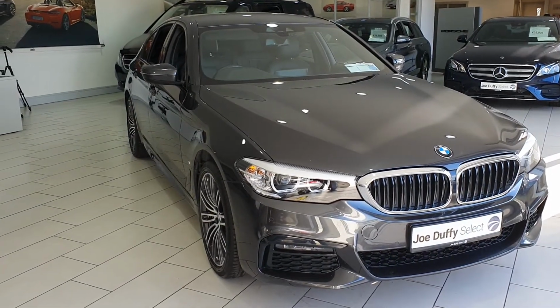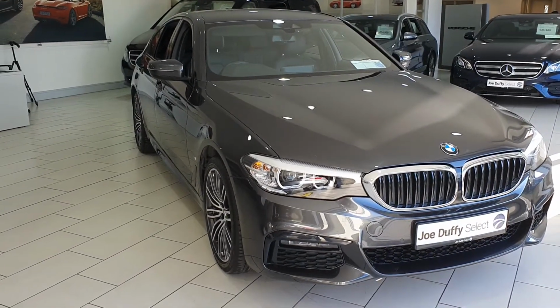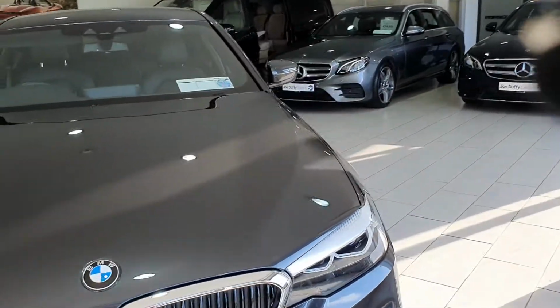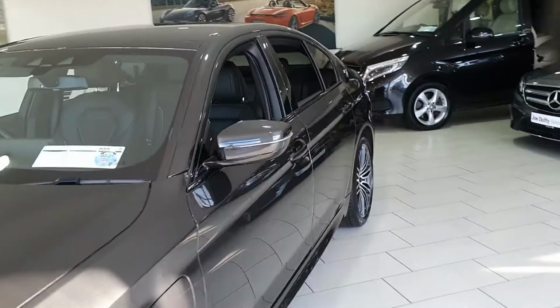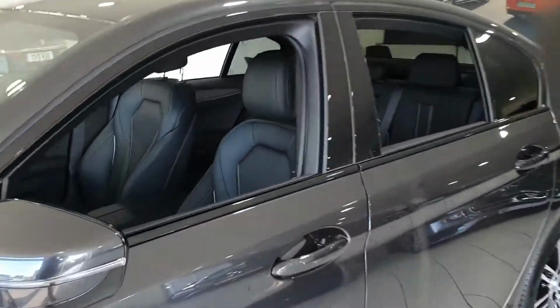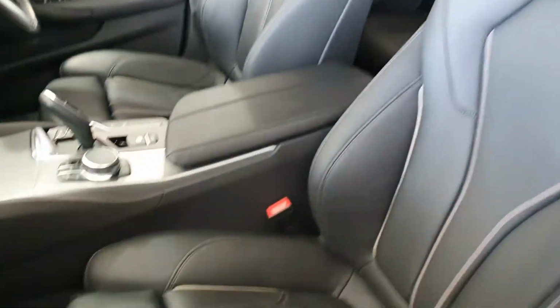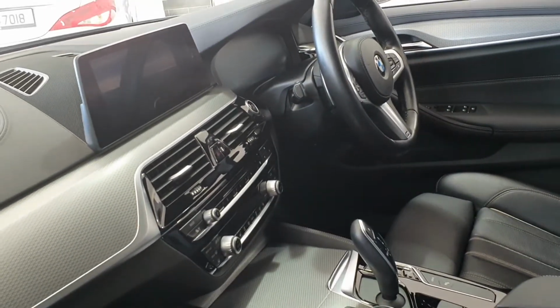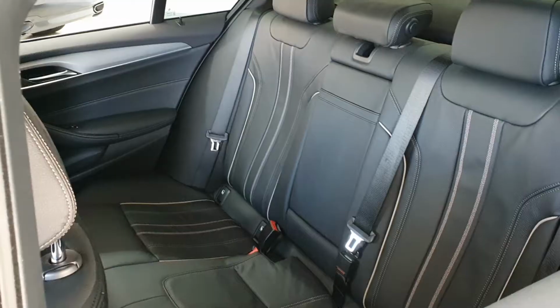This is the BMW 530e M Sport with the Performance Pack. As you can see, this car is in tremendous condition all around and is upholstered in black leather, in automatic transmission as well. I'll go through a few of the features now.